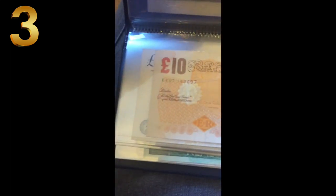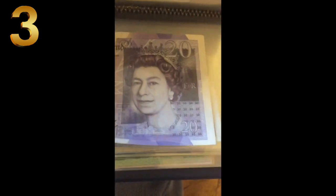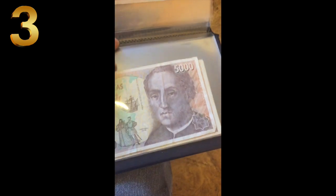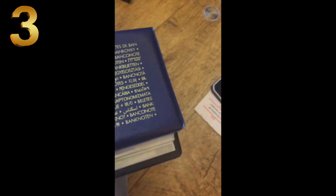Then I've got old £10 note paper, £20 note paper, because that's going to be going out of circulation in about a year or two. Barbados, Bank of Ireland, Portugal, Mexico, Mexican pesos. So I've got 20 pesos, 50 pesos, 100 pesos, 200 pesos, $1 United States, Brazilian $1, 2,000 pesetas. This is before Spain changed to euros. 5,000 pesetas and another 5,000 peseta note. That's my banknote collection, so I'll just put these back in here. These are just in singular note holders.